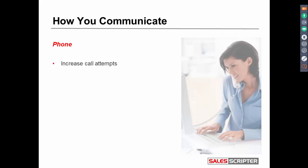Starting with the phone, the first thing I want to say is most likely you're not calling your prospect enough. There could be some people out there that are calling too much, but I would say most of the time you're not calling enough. One of the reasons why is because your prospect, and I'll talk about this more in a minute when I talk about understanding the prospect, but if you're calling a decision maker at a decision maker level and you're calling their office, the majority of the time they're not in their office. So you might call them 5 times and you might think that they're sitting there ignoring your call and that you've tried and you don't want to bother them and you're going to move on.